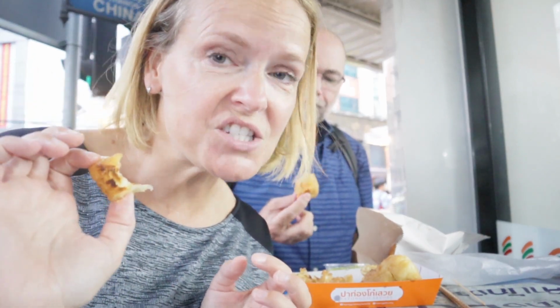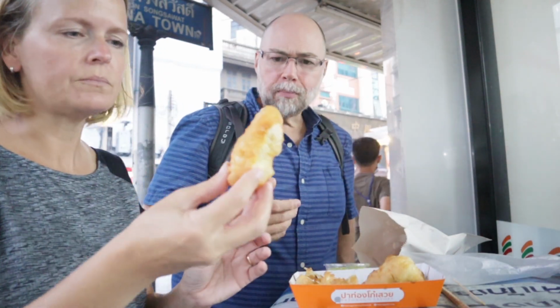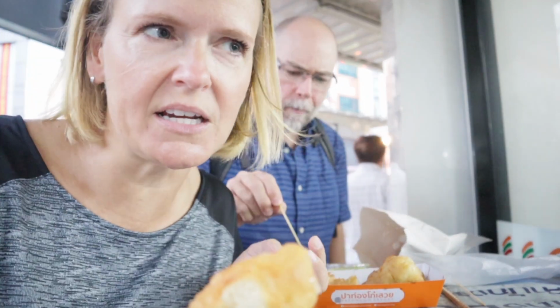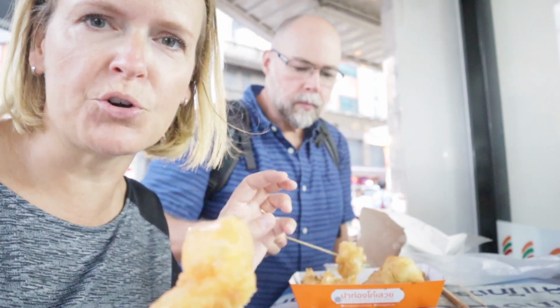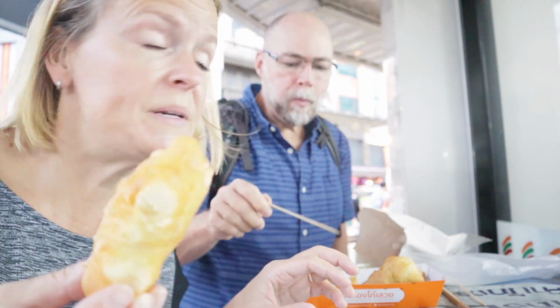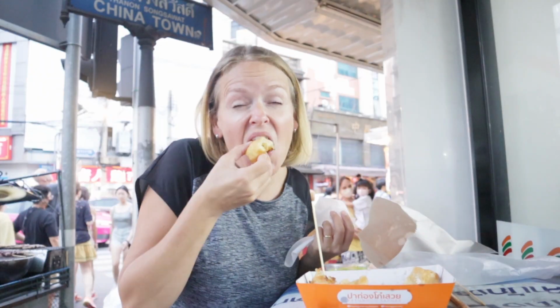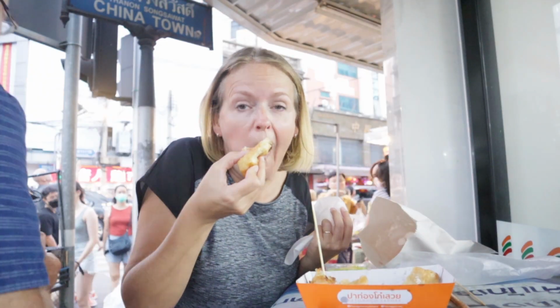Delicious. Yeah. The ones that Jay got are just deep fried, and the ones that I got are deep fried, but then they're grilled as well. So it kind of makes it a little bit more crispy on the outside. It actually gives it kind of a grilled flavor. My favorite.